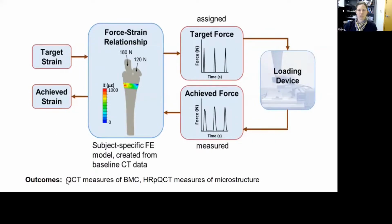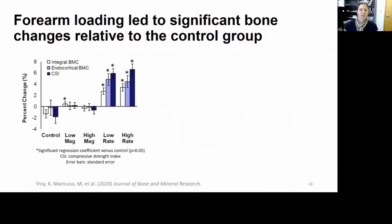In this case, our outcomes were to look at quantitative CT measures of bone mineral content as the primary outcome, and then we had secondary outcomes of microstructure. So the first analysis compared groups considering the assigned rather than the achieved loading. So this is an intention to treat model.